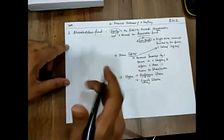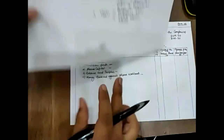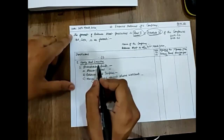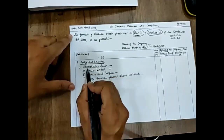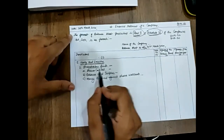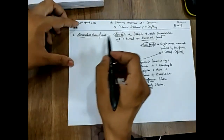So I repeat again, our first heading as per the format of the balance sheet is the major heading, that is equity and liability. Under equity and liability, the main subheading will come as shareholders fund, and after that the first item will appear as share capital. So this shareholder fund is the equity, is the liability towards shareholder.